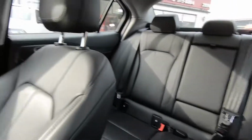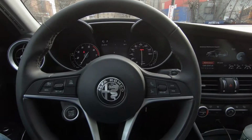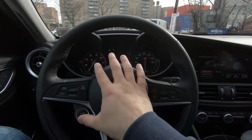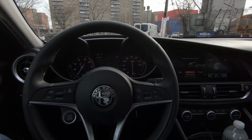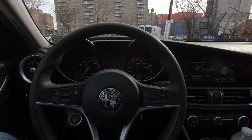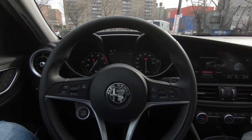So in terms of the aspects of driving this car, it's a lot of fun. This is one of the pluses for this car, as well as the design and the brand. The minuses are the quirks that you get. You still get quirks, compared to what Doug DeMuro said for the Alfa Romeo when he reviewed the faster version of this car, the Giulia Quadrifoglio.